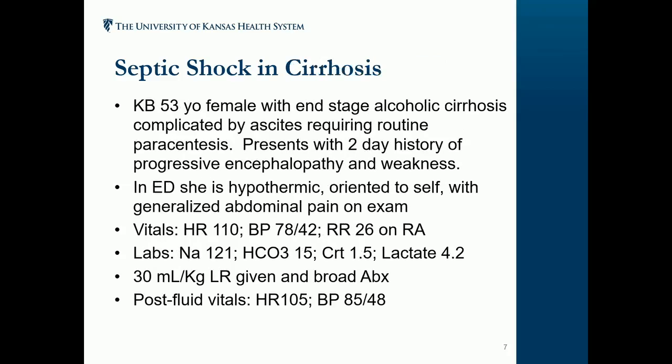This next patient is a common patient that we see in our ICU. We're a relatively large liver transplant center, so we see a lot of cirrhotics. This is a 53-year-old woman with end-stage alcoholic cirrhosis, complicated by tense ascites, requiring routine paracentesis because she's not a TIPS candidate. She presented with a 2-day history of progressive encephalopathy and weakness.